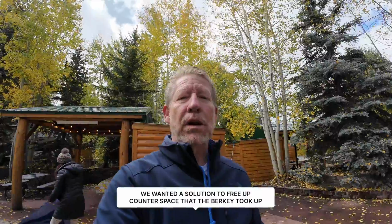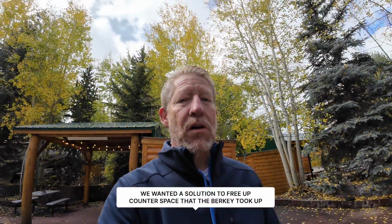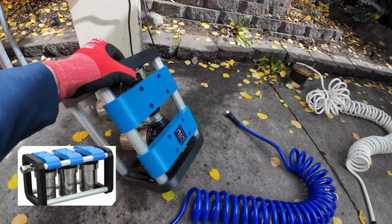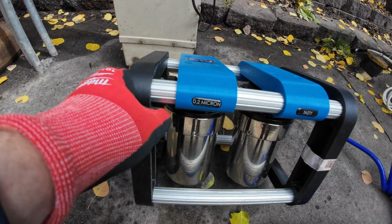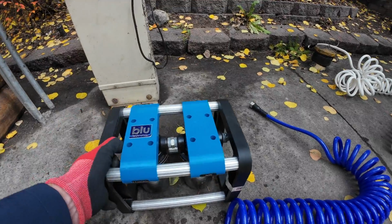Okay, so this is the perfect time to talk about my Blue Tech water filter that has replaced our Berkey inside. So it's basically like having a Berkey on the outside. Let me show you how it hooks up. So I just got the 2 filter. There is a 3 filter, but as you can see, it is really well made. Of course, your filters are in here. This is your 0.02 micron, your Tasty filter. And for me, that was enough.